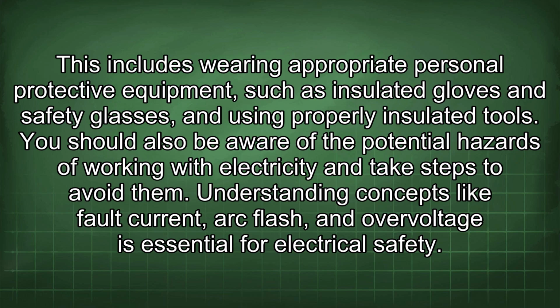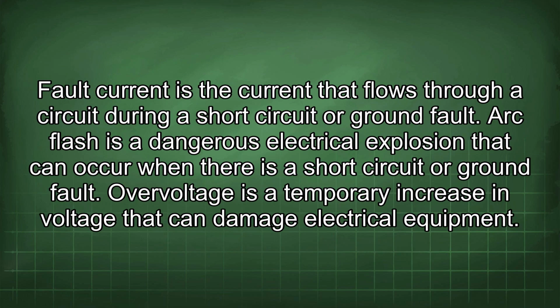Understanding concepts like fault current, arc flash, and overvoltage is essential for electrical safety. Fault current is the current that flows through a circuit during a short circuit or ground fault. Arc flash is a dangerous electrical explosion that can occur when there is a short circuit or ground fault. Overvoltage is a temporary increase in voltage that can damage electrical equipment.